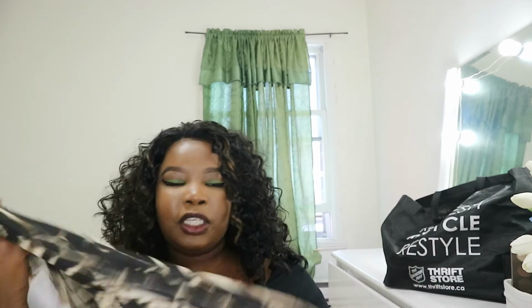And I believe I got this for like $5. It's such a cute top, so I can't wait until I'm able to fit this, because I'm gonna abuse it like no tomorrow. I'm sorry guys, but if you see it in multiple videos, you just gotta deal with it. I can't help myself.